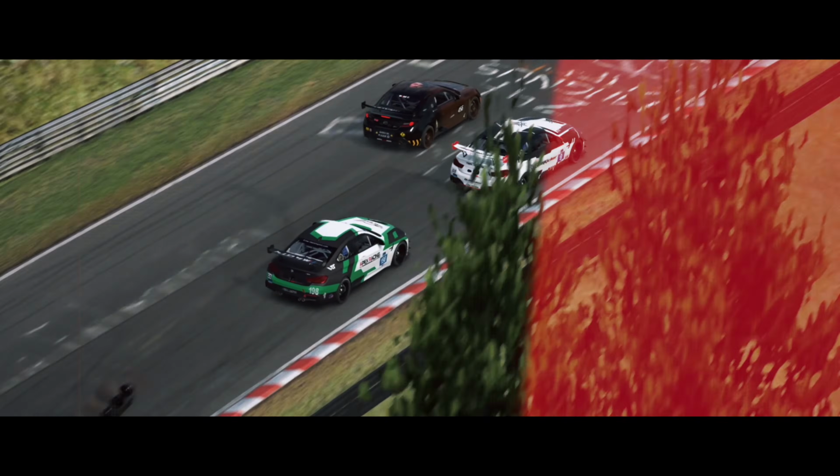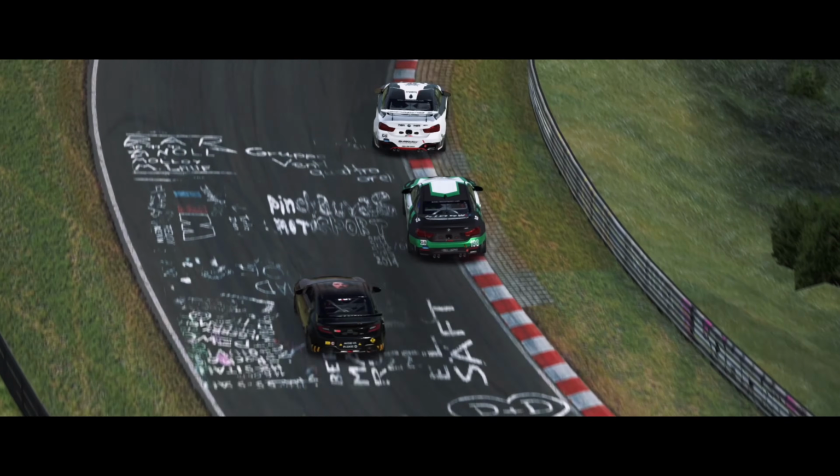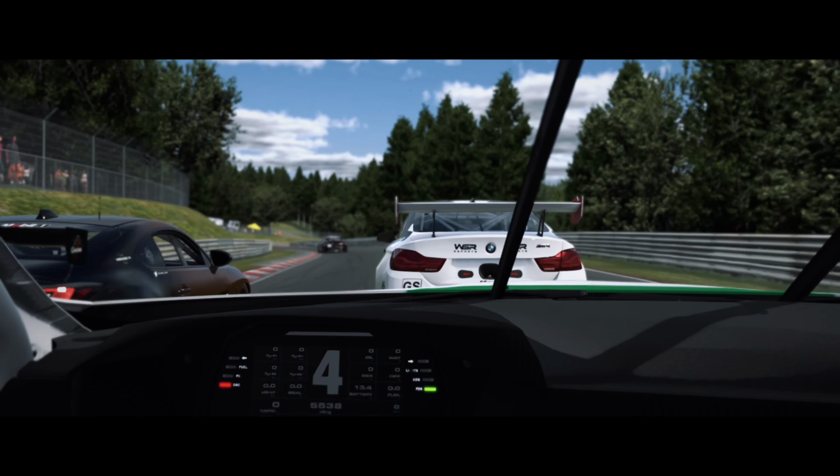We're 3 laps into the race and the GT4s are already reaching a lapped car. One of the things that also makes this race so difficult is the fact that you've got 5 different classes with a big difference in speed.